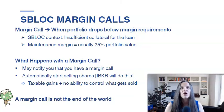You see people say all the time with buy, borrow, die or SBLOCs, you have to watch out if the market drops 50%, you're going to be in big trouble. It's going to be awful. Well, no, it's not necessarily the end of the world. You can recover, right? And also, they're wrong, right? So they always say 50%. That's how you know someone doesn't know what they're talking about when they say, what if the market drops 50%?